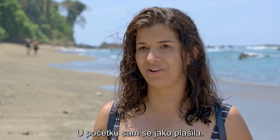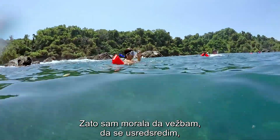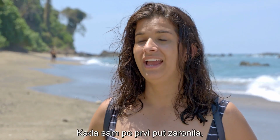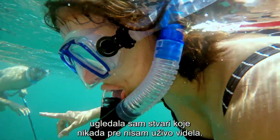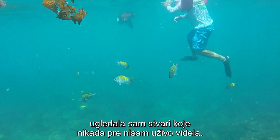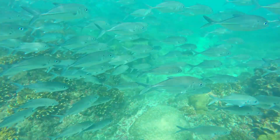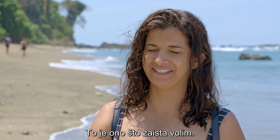In the beginning, I was super afraid. My stomach was this small. So I had to practice, I had to focus to make sure I wasn't going to freak out. So thank God I didn't. And when I put my head underwater for the first time, I saw things that my naked eyes have never seen before. I believe life is about facing your fears, and I love that.